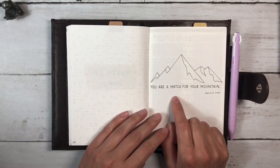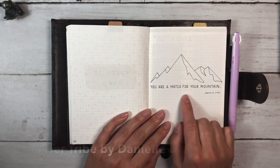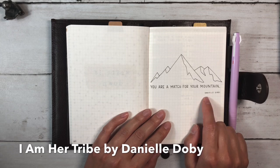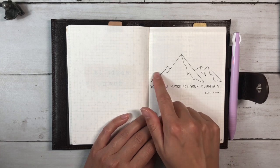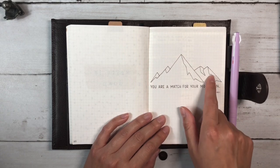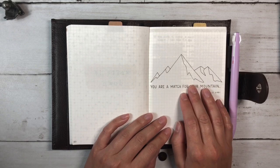You may have seen this. I put this on a card as well in my standard setup. It's from Danielle Doby's collection of poetry, and it says, "You are a match for your mountain." And I found a simple line art mountain piece online that I did my best to recreate.